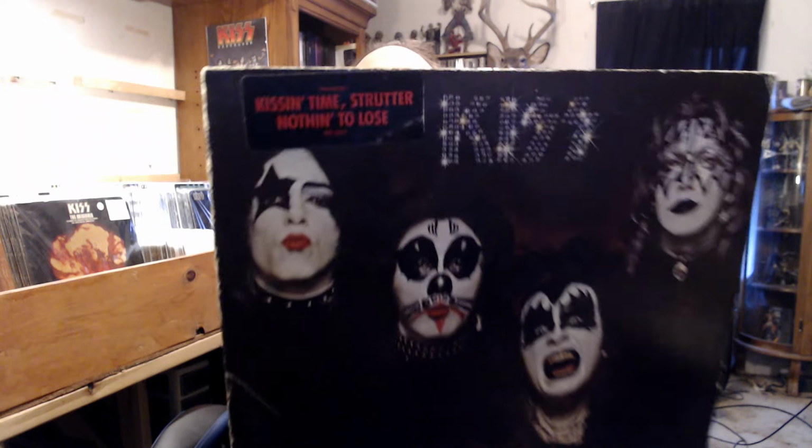So again, this is the first issue of the debut. It does not have Kissing Time. I will get into a reissue of the debut. And we'll notice right off the bat that there is a sticker up here. And it says, includes Kissing Time, Strutter, and Nothing to Lose, NB 9001. Okay. On the back track listing, there's still no Kissing Time listed. You will not find a NB 9001 jacket from the U.S. that has Kissing Time listed on it. You won't find one.